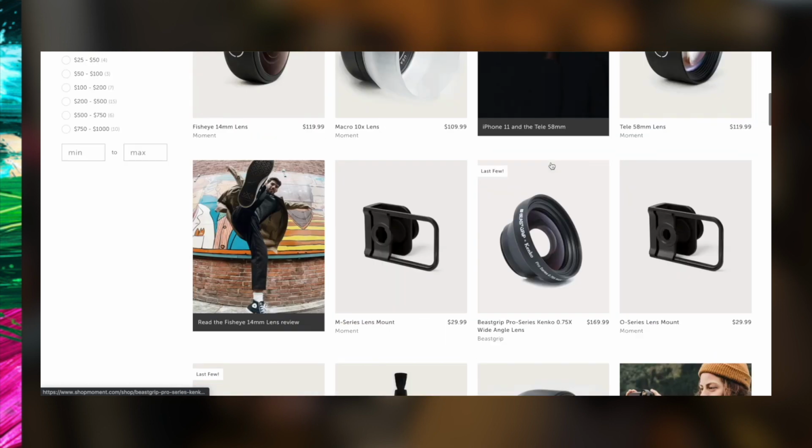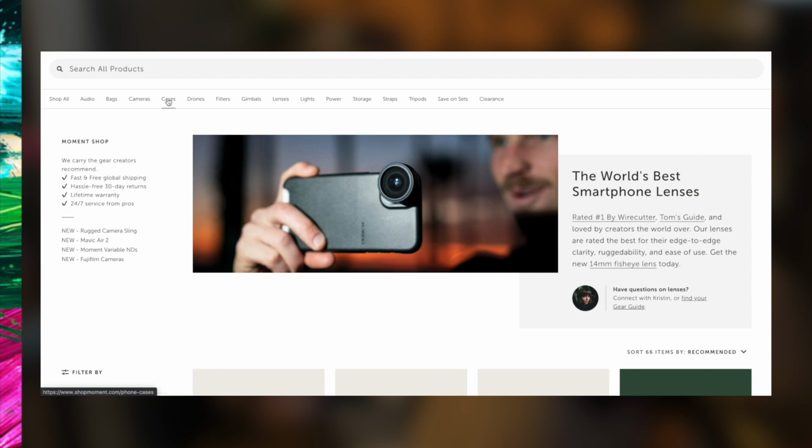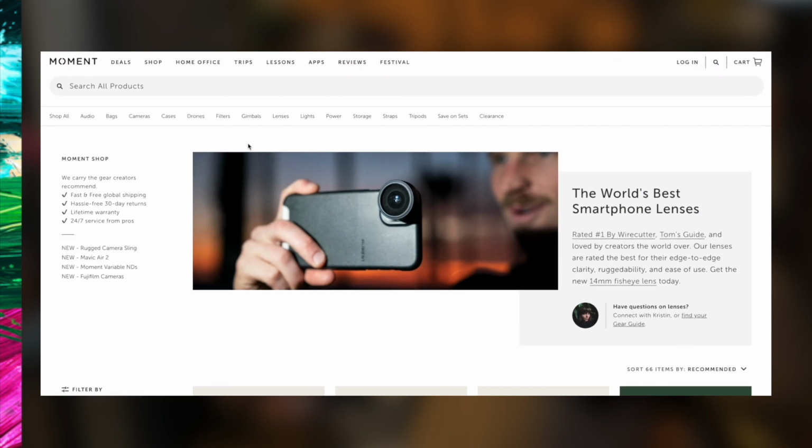Highly recommended. Definitely expensive, but the look that you're going to get and the options you're going to have for photography and video sometimes makes it worth your while. There's all different kinds of lenses, and there's also all different kinds of cases and all kinds of filters to help you to take really fantastic photography.